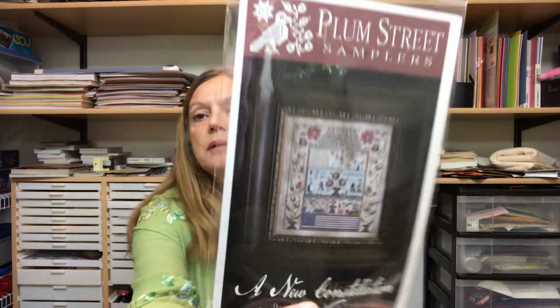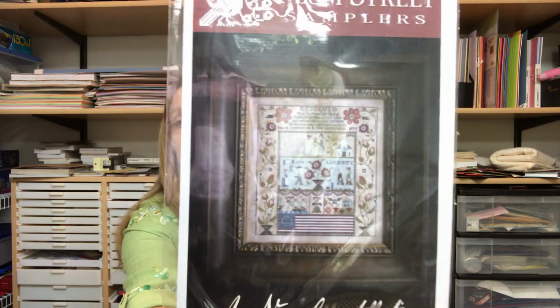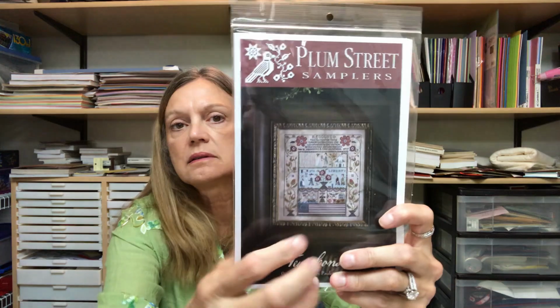And then I've been trying to get this in stock for a long time, A New Constellation by Plum Street Samplers. And the verse, I can't see it without my cheaters on, but it's text about having the American flag and that it will be made up of alternating stripes. So it's a patriotic design. It's just beautiful. I love the tall flowers here that act as a border. Instead of having individual flowers, they have two really tall bouquets. I really like that.